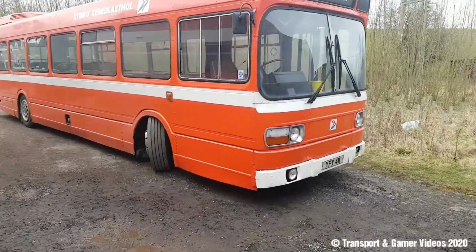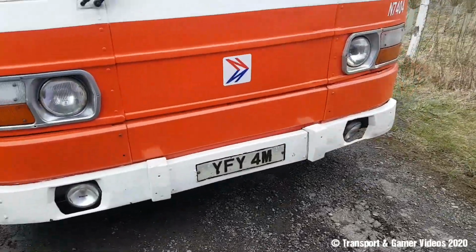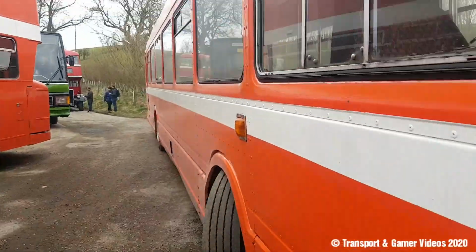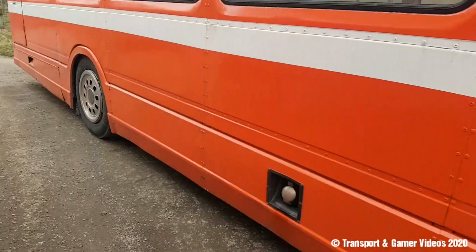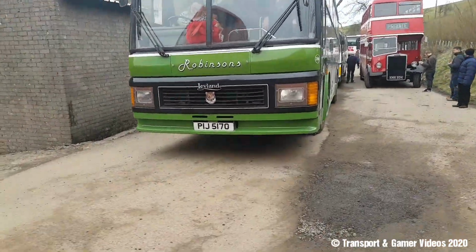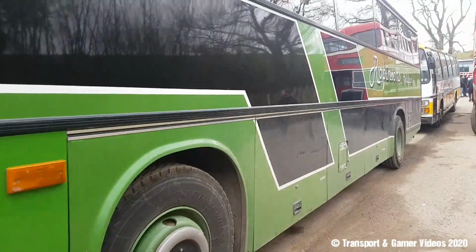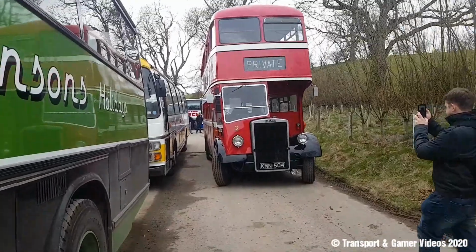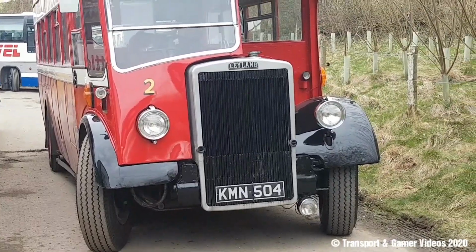Here's a Welsh Leyland National. YFY4M. That's weird. There's your Welsh one. Welsh white, right in there. This is one what we're going on now, afterwards. Robinson's Leyland Tiger, just right there. I need to tip that. There's a Leyland Titan, I think. KMM504.